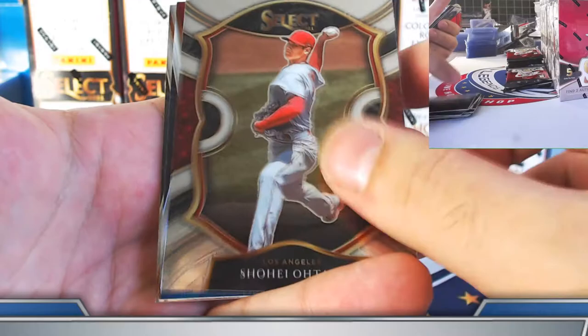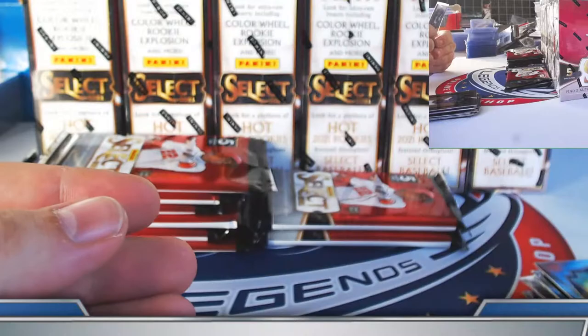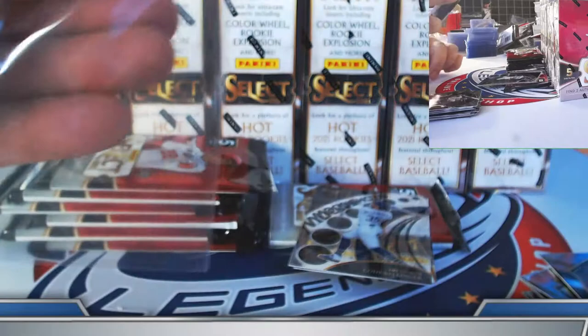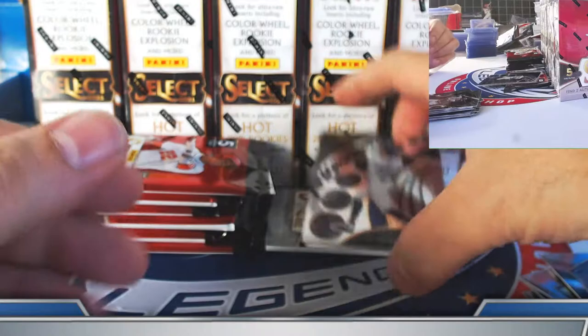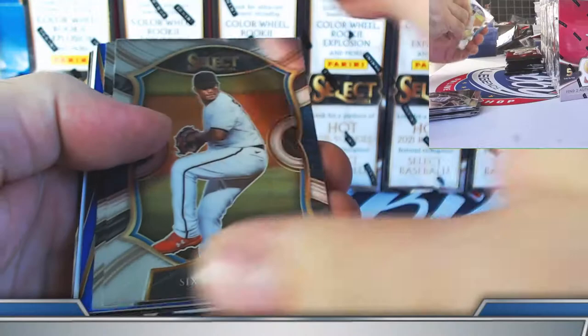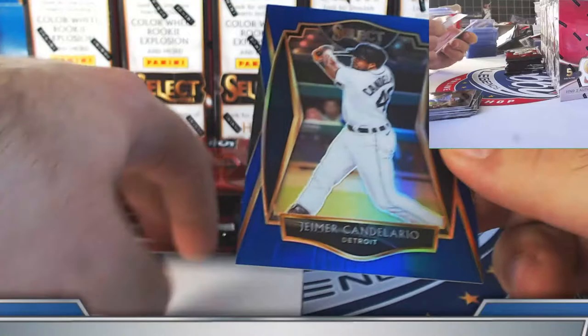Luis Gonzalez, Tricolor Prism. Weathers, jersey swatch. Puts the Weathers spot on the board. Base Bohm, base rookie. Jake Carlson going for the rainbow early. Well, the basic rainbow there. Need to get some numbered action on the board. Little Candelario here. Blue Prism to 149, 25 out of 149 on that one.